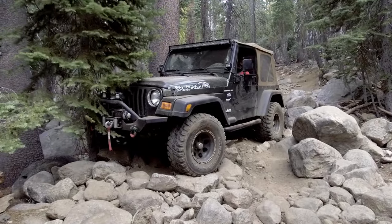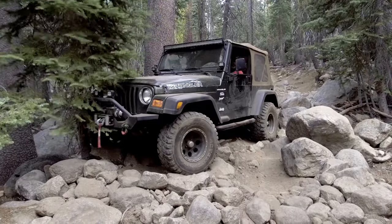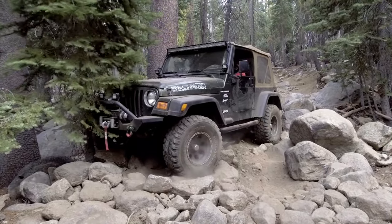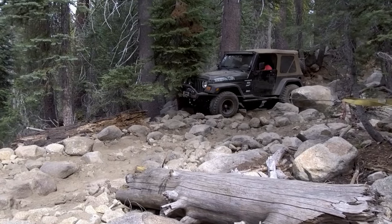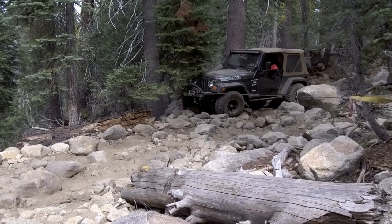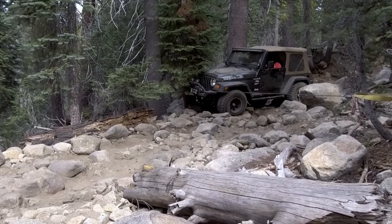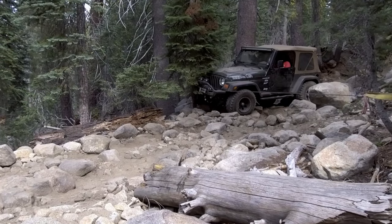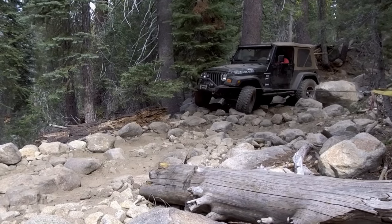Hard passenger as you can go and back up. Okay, turn driver. Turn driver as you winch. There it is. Yeah.